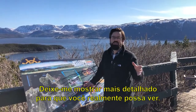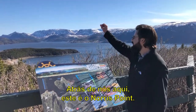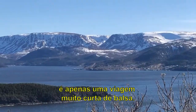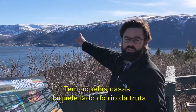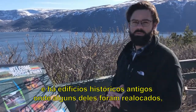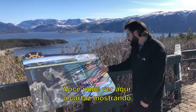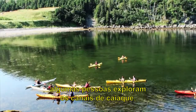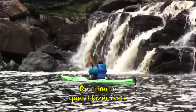So we thought we'd show you a little bit closer look so you can actually view beyond us here. This is Norris Point, and if you look across the water, it's just a very short trip on the ferry. Those houses over on that side, that's Trout River. And there's old historic buildings there that some of them have been relocated. They have theater. You can see here in the sign they're showing some of the restaurants, people exploring the waterways by kayak. Looks amazing. I really want to do that.